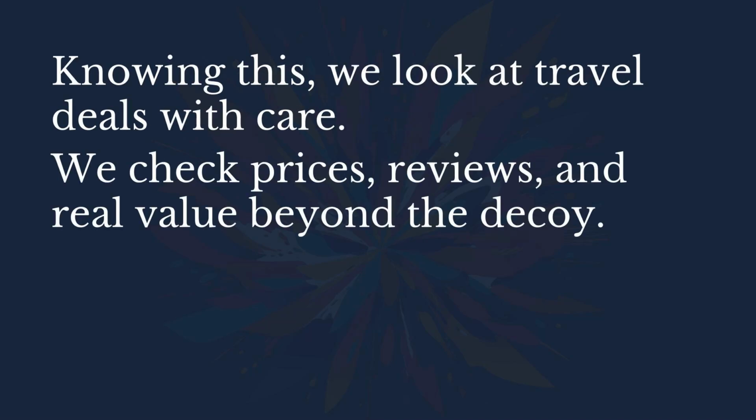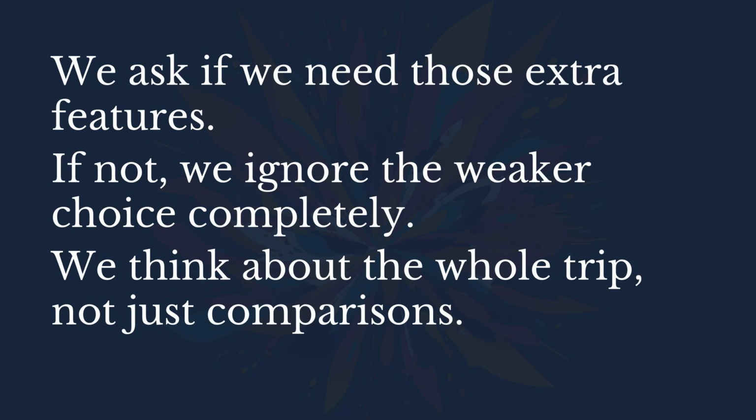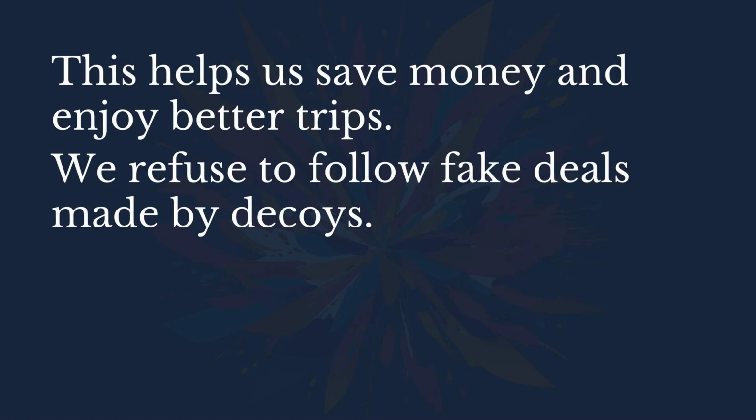Knowing this, we look at travel deals with care. We check prices, reviews, and real value beyond the decoy. We ask if we need those extra features. If not, we ignore the weaker choice completely. We think about the whole trip, not just comparisons. This helps us save money and enjoy better trips.